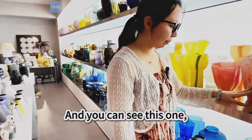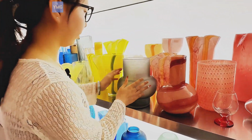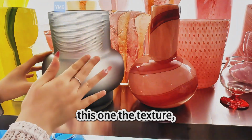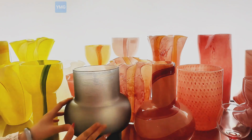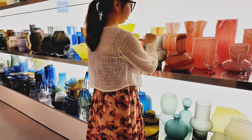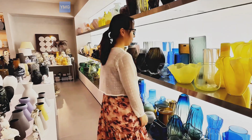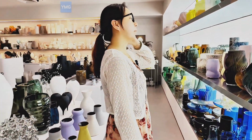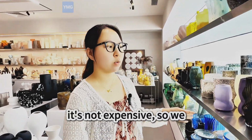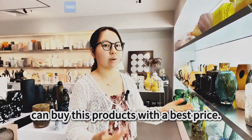Using this one, you can compare these two. The material is different. In this one, the texture, in this one, the texture, they are not the same. They are different. And all of the products, their price is low. It's not expensive, so we can buy these products at the best price.